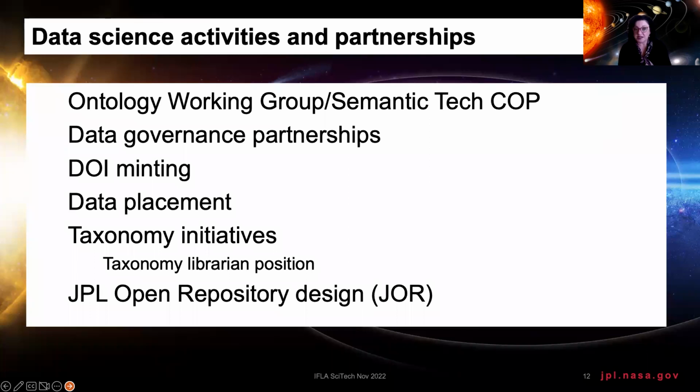We have a number of taxonomy initiatives. Over my few years at JPL, I kept getting requests for, oh, we need a taxonomy for this, we need a taxonomy for that. So finally, I hired a taxonomy librarian 2 years ago. And she's fantastic. She came in with all kinds of taxonomy and metadata development experience, and we put her straight to work partnering with our data scientists to develop taxonomies using a product called Pool Party.